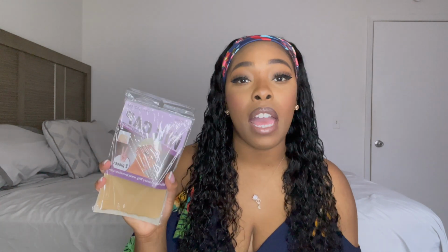So for one, it's going to come with the wig cap. There's actually 2 in here. I love when companies do this. They make sure that they send you a wig cap because sometimes you be feeling like you got one and you don't. So it's always good to just have extra just in case.